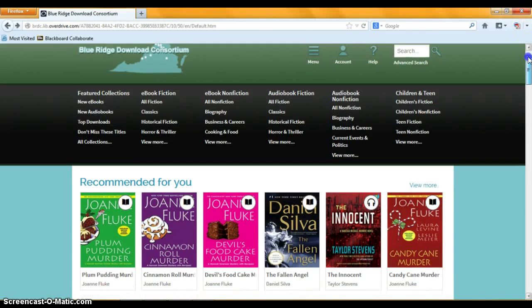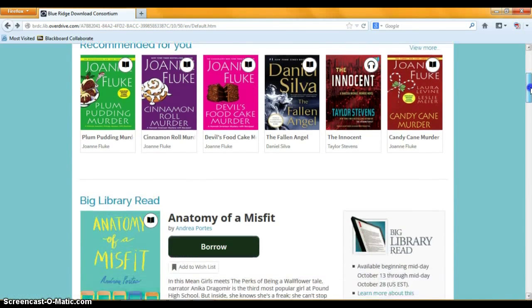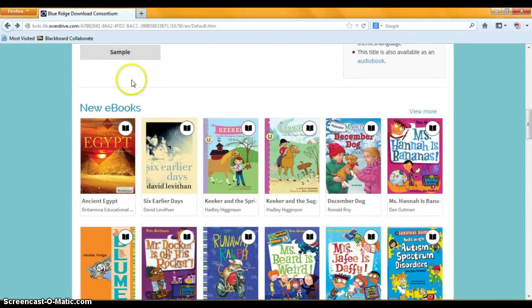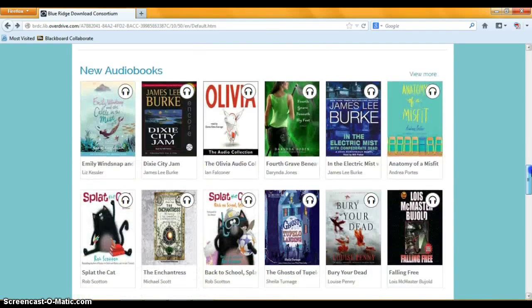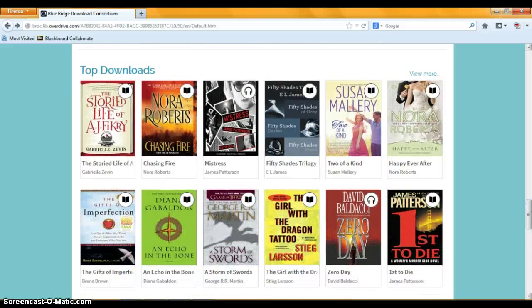Now, if you'll scroll down the screen, you'll notice titles that are recommended based on my borrowing history. You'll notice new ebooks that are featured that have just been purchased, as well as new audiobooks that have been added to the collection recently. You'll also see the top downloads. That's the most downloaded titles in the collection in case you want to read what everyone else is reading.